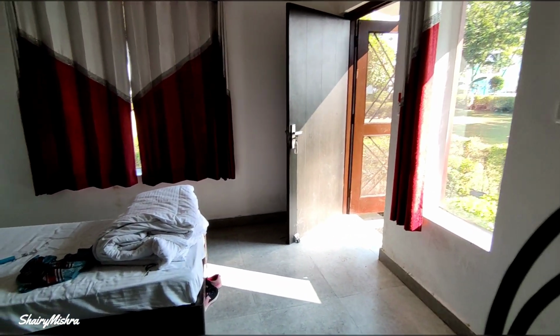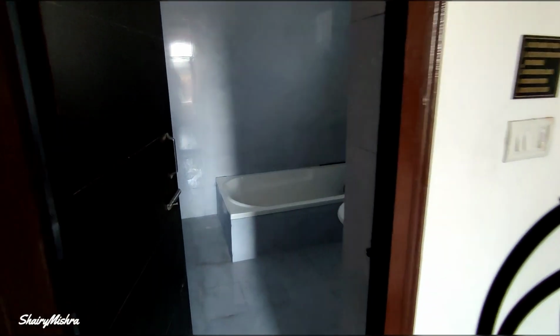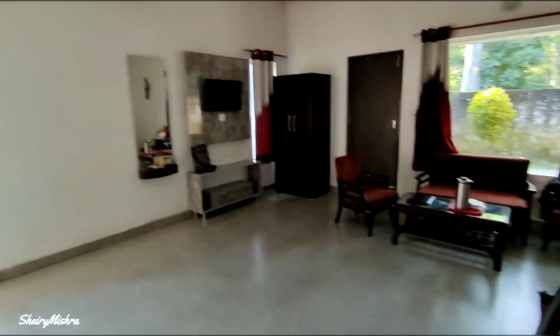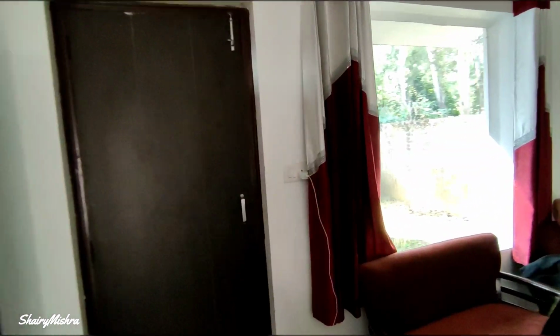So this is an overview of the room, and let me show you the washroom. Actually, it has a bathtub. Coming back, the most exciting part of this room is this.